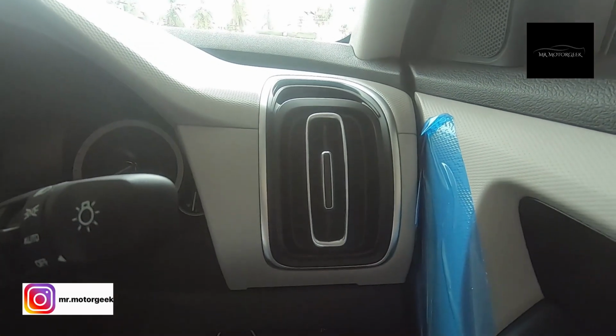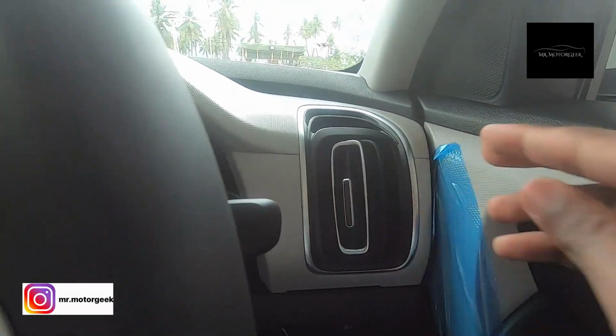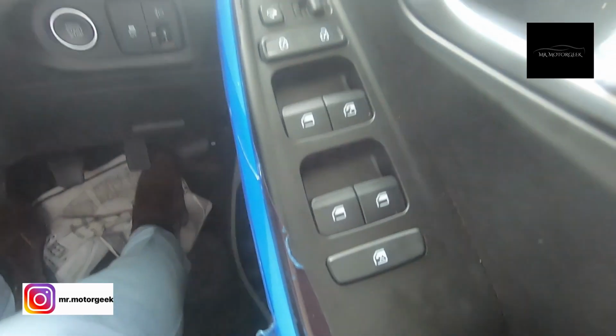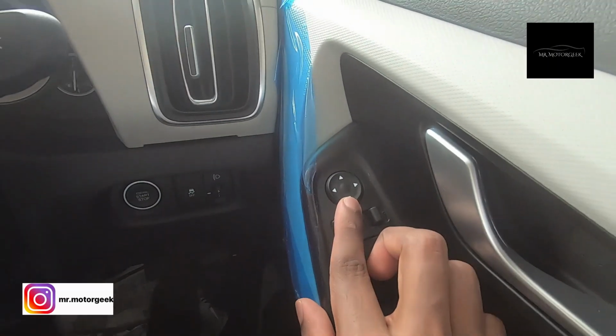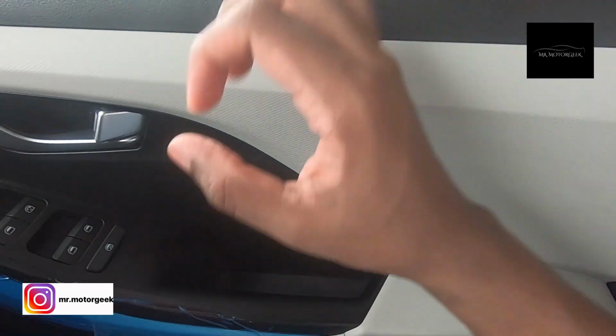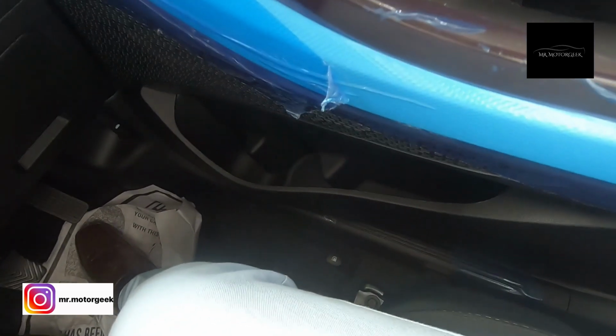The design of the AC vents are really good, and the chrome highlights given to it are fantastic. And the controls for the windows are finished in matte black, and it is placed right over here. And these are the controls for the electrically adjustable OVRMs. The front door panels are also finished in dual tone of black and white, and it feels so premium. And the front door pockets are also large in size as in the same case of the rear, and 1-liter bottles can easily fit in.